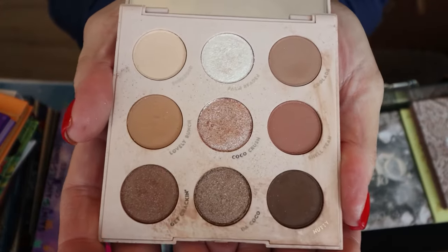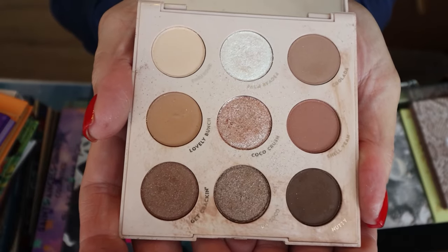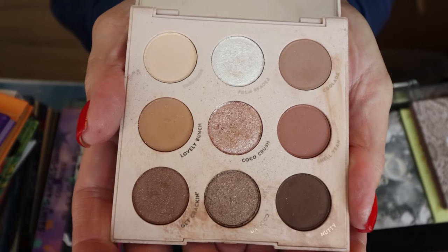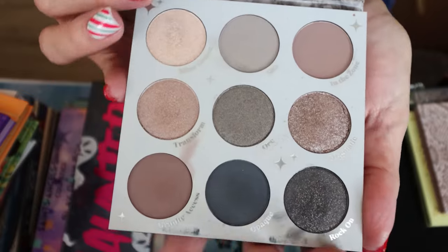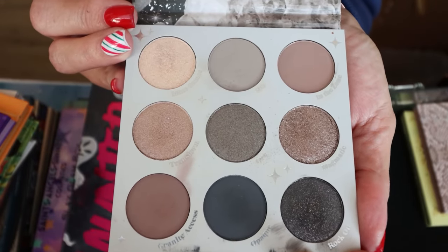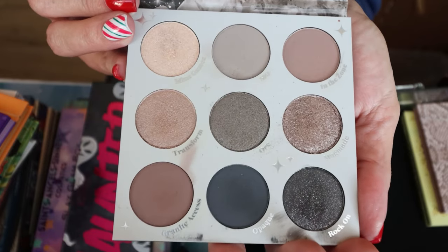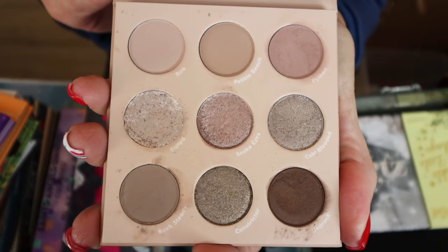I also have Going Coconuts, which is another one of their plastic 9-pan palettes. This one's a little bit more neutral. I like this palette, but I don't reach for it. I don't reach for it, and we're being cutthroat, so decluttering. My Of Quartz palette, I love this. This cool tone palette, I really like. This one I use a lot more than the That's Taupe or the Going Coconuts, so I'm going to keep. And then I'm also keeping That's Taupe. This is honestly one of my favorite little palettes from ColourPop.